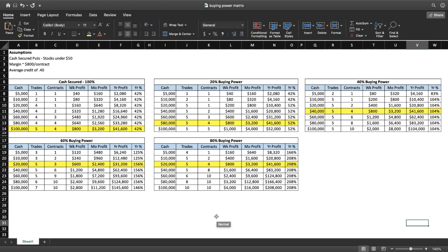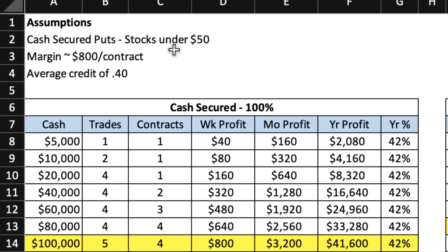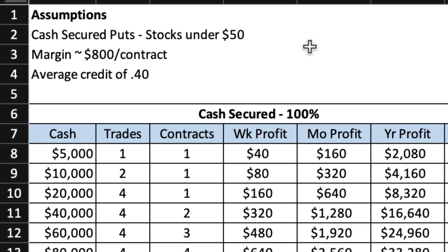So I put together this spreadsheet showing you how much money you can make if you're doing cash secured puts, or if you're using a margin account at various percentages of your buying power. First, I made some assumptions putting this together. For the cash secured puts, I only looked at stocks under $50, because doing cash secured puts means you have to have the full cash in your account to cover the purchase of the stock if you get it put to you. So it's really hard to do stocks over $50 unless you have a large account. So for these calculations, I used $50 stocks.